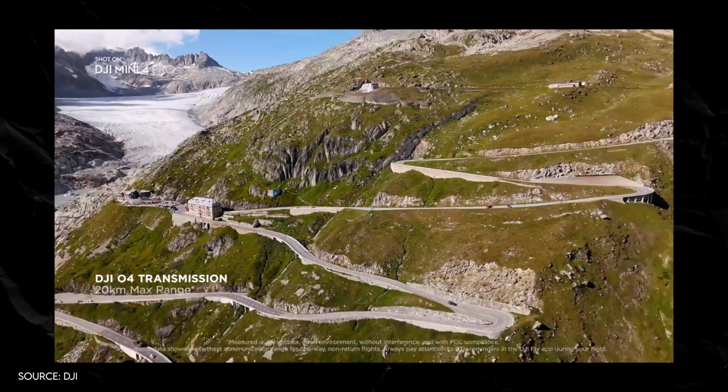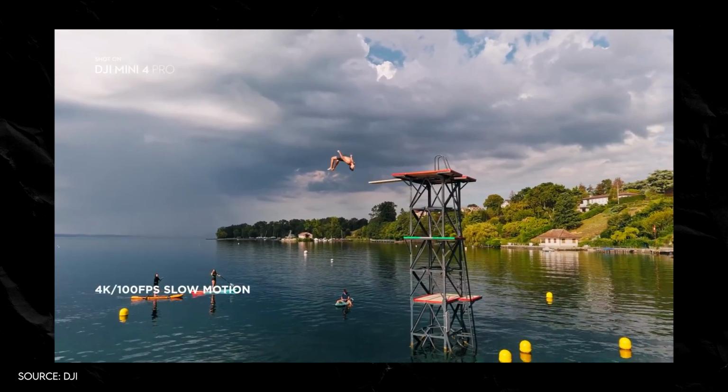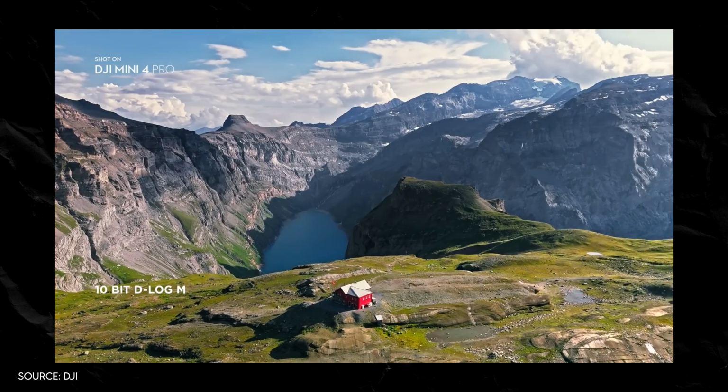Also, the Mini 4 Pro features O4 transmission, and as I mentioned, the Mini 3 Pro can shoot slow motion at 4K 60 frames per second, while the Mini 4 Pro is capable of shooting slow motion in 4K 100 frames per second, so you can get even slower slow motion. And the last thing I want to mention that supposedly sets apart the Mini 4 Pro from the Mini 3 Pro is the fact that it records in D-Log M, and this D-Log M profile is meant to be even better for color grading than the D-Cinelike that you'll find on the Mini 3 Pro. However, I've seen people compare the two and they actually are pretty much identical, so I wouldn't really worry about this one too much.